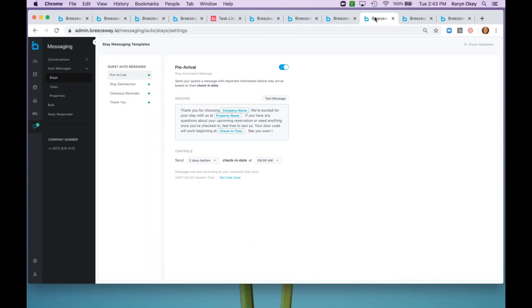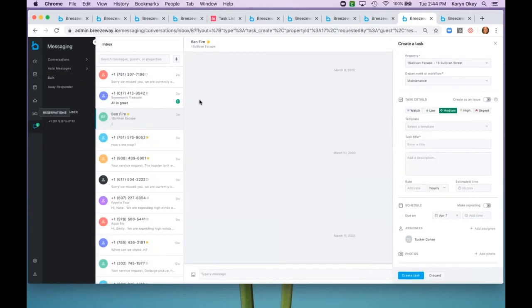And so when you start thinking about your automated messages, you can create these to go out pre-arrival, after they've arrived, pre-departure and post-departure, customized to your message and the property that the guest is staying at. All of these messages are coming from a local number that's been provisioned for you. So this removes the need for one person to be managing that conversation and gives visibility to the whole team through this conversation inbox of exactly what's going on, all of the conversations.